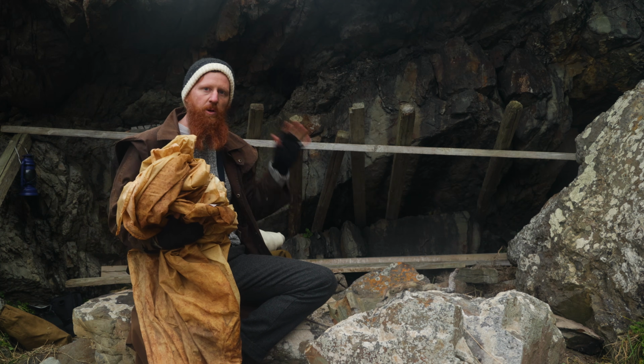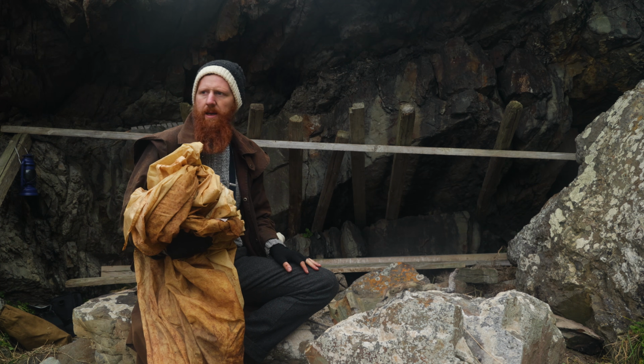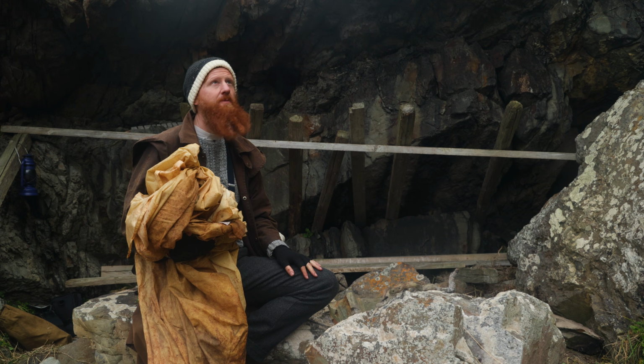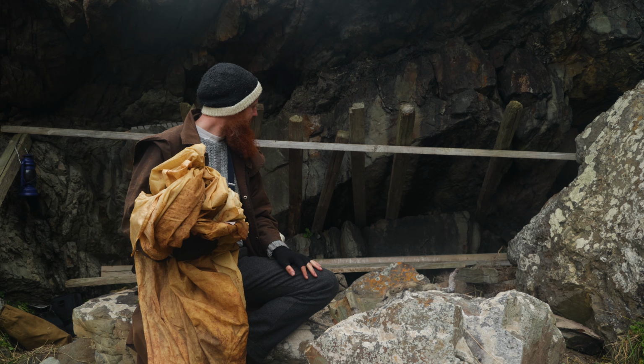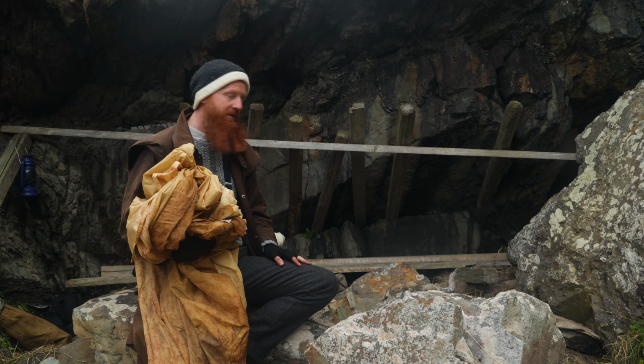Since someone had built a shack here originally, and that's what all the wood was doing, since I'm going to leave the wood here, I actually might just leave this set up. So if anyone else is lucky enough to be able to come and find this and discover this, they have a nice little sleeping platform to sleep on, so good for them.